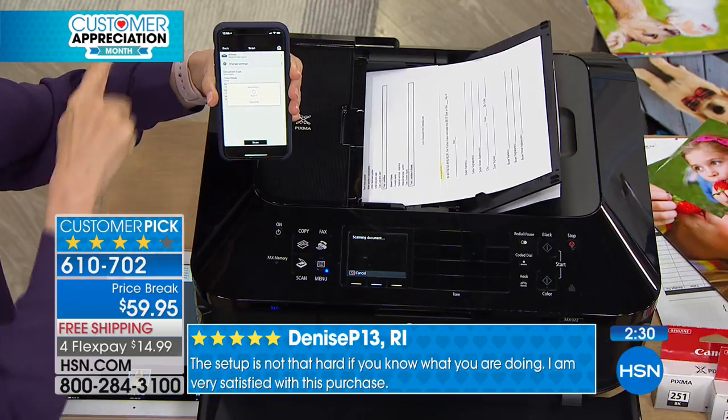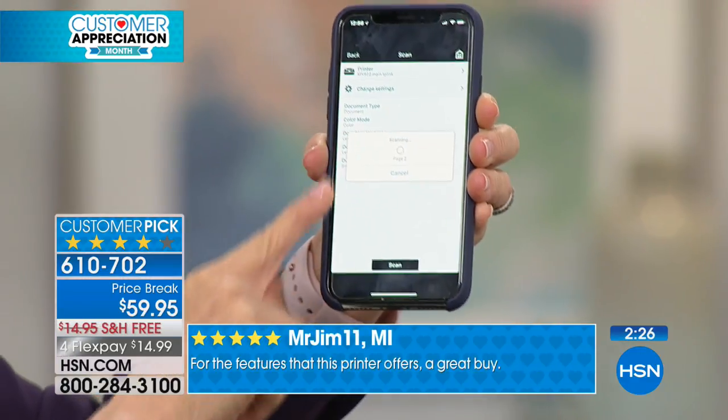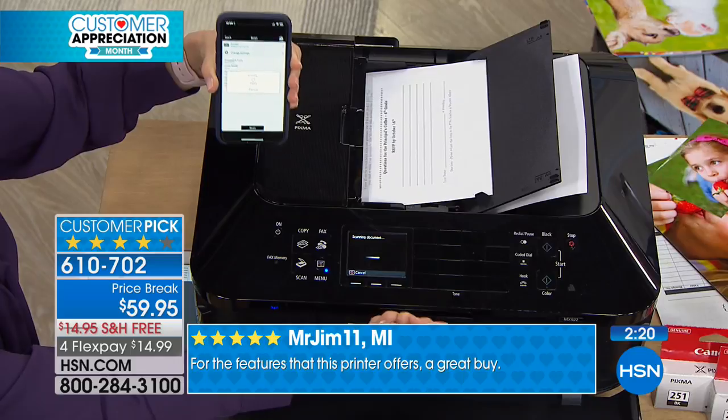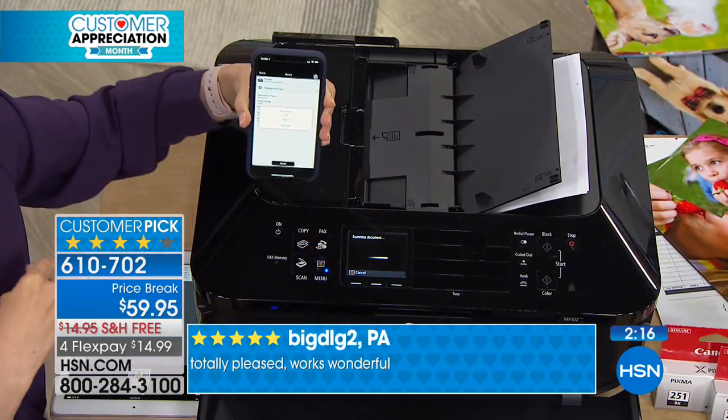My husband does this. We all have the app. We all use this one computer right here. So again, all of the wireless features, and watch how fast it is. Otherwise, you have to lift and wait, get it to your computer, and then it gets lost.